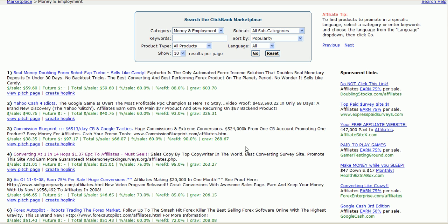It's popular. People want to know how to make some extra money. I went through and I found this product that looked very interesting. So I went ahead and clicked on this one. It was saying that it converts every 1 in 14. Now it does make $21 per sale, which is still good, and that's decent money on each sale, especially for a product that's not yours even, and all you have to do is just promote it.